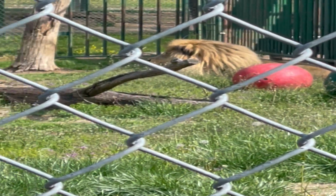Still got spots and markings that should have disappeared by the time she was an adolescent. The problem is ligers grow to be 10 feet long. That's what it would look like if that lion was a ginger. Yeah, but the wave check.